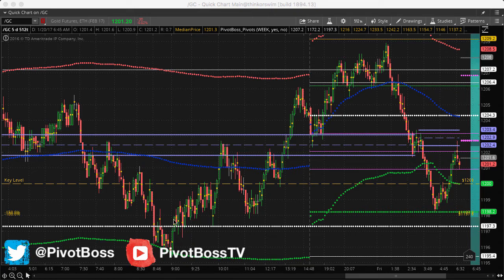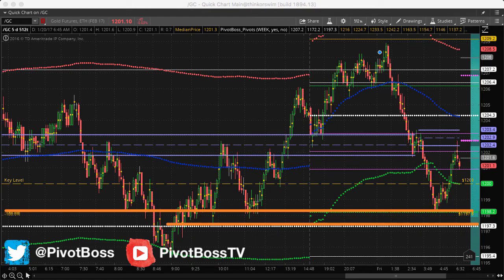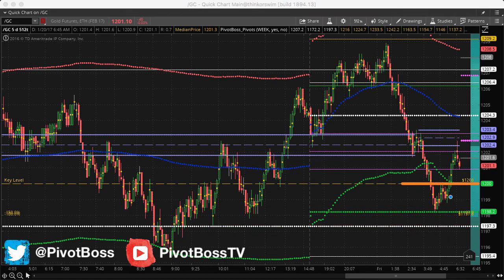And now you can see we're right back to the scene of the crime, basically. The 1197s, 98s, price dropped right into that zone. And again, prices below 1200 currently being defended. So on this next rotation, on a short-term basis here, if bulls can defend 1200, look for a squeeze back to 1204 and perhaps as high as 1206 half.